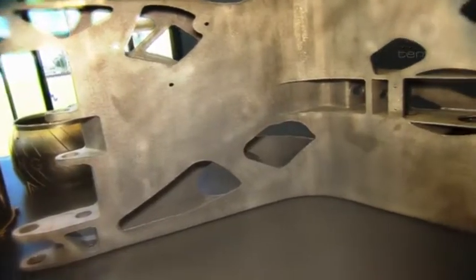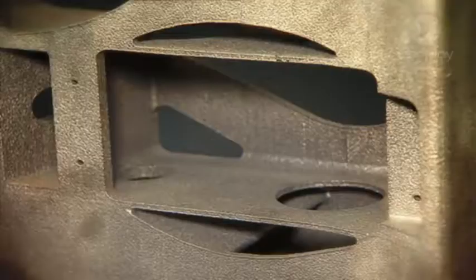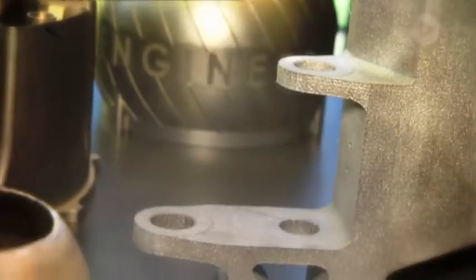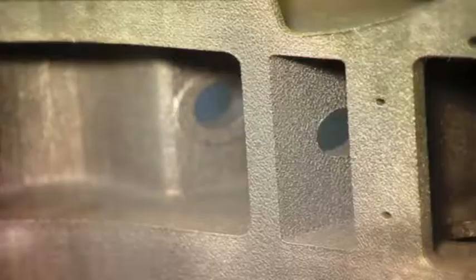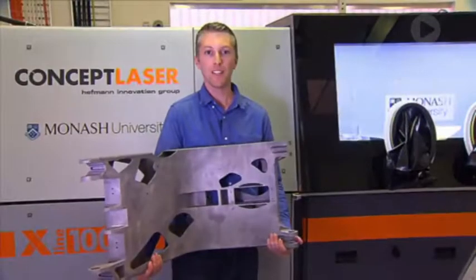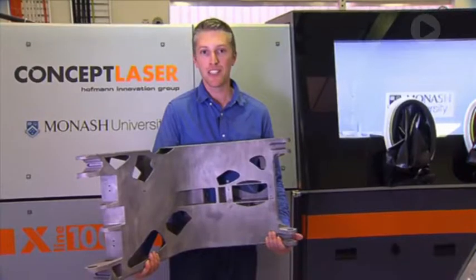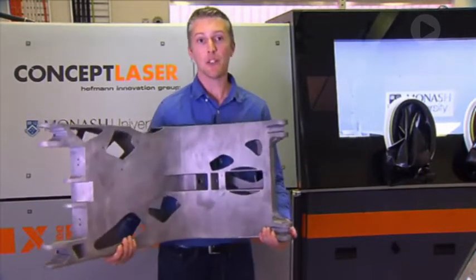This jet plane door hinge is the largest item that we have printed and the largest aerospace component printed yet. It is made of aluminium. It weighs only 11 kilograms and is 40 centimeters tall and 80 centimeters long. While this part took a week to print, making large complex items like this would have traditionally taken months. This part is more efficient because it is lighter and results in much less waste.